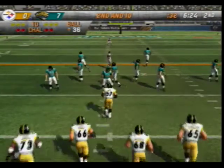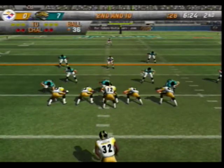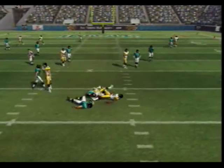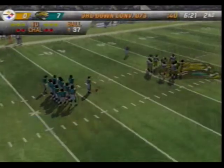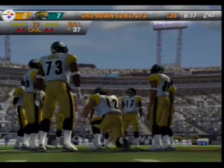Everything you got. Clear. Defense, get ready. A little misdirection. Anthony comes up to make the play at the 37-yard line. He has a fast first step. He can explode through the hole, but he needs a line to create that little crease or cutback lane to break free.